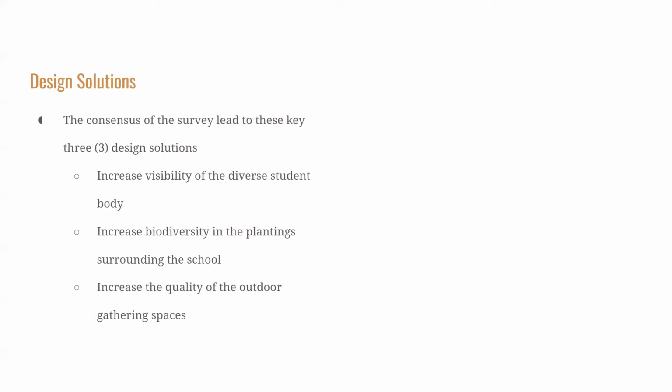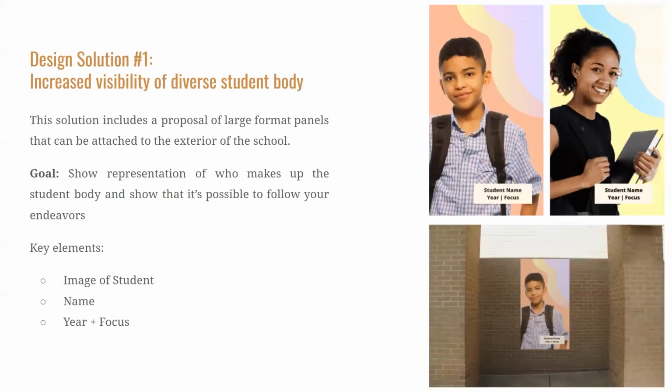The consensus of this survey led me to three key design solutions: increased visibility of the student body members, increased biodiversity among the plantings around campus, and increased quality of the outdoor spaces. The first solution is large format panels of different members of the student body involving their name, year, and focus at the school. This shows representation of the student body to allow everyone who enrolls and applies to Moore Square Magnet School to feel that they belong, which is always key to a healthy learning space.